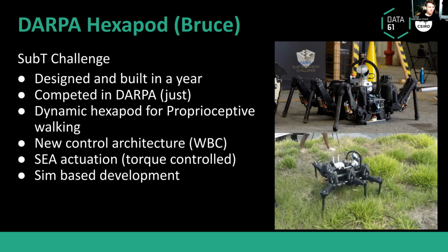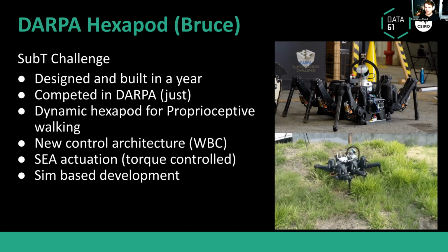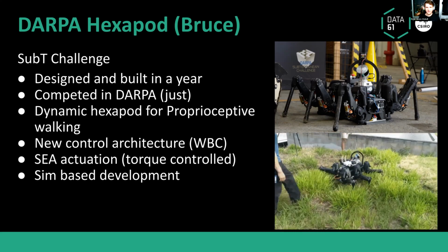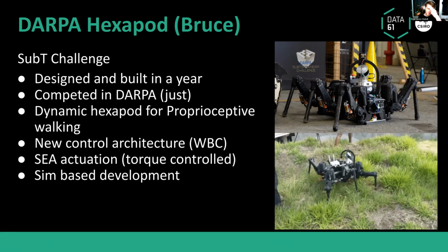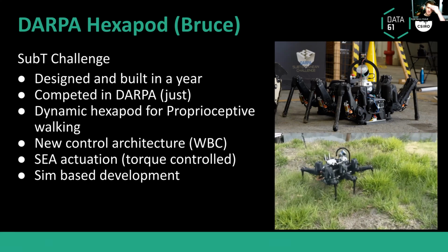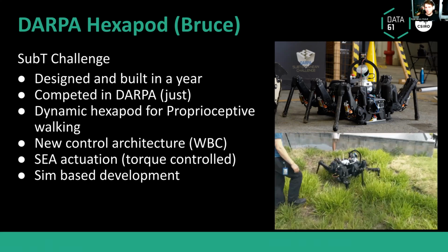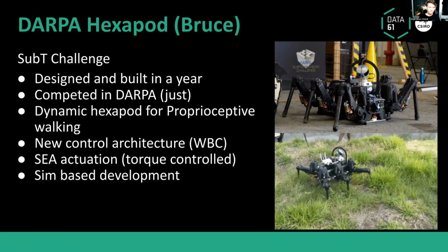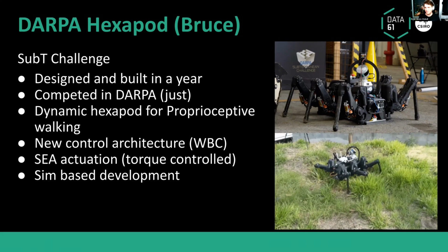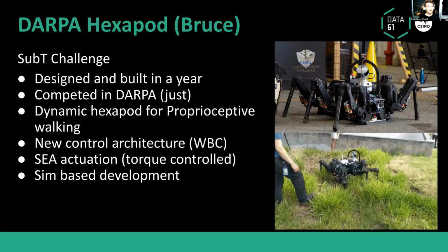But yeah, so one of the big things is this bottom right clip here, where you can see grass is something that we're starting to learn is a very, very tricky thing for legged robots. So yeah, just being able to plow through it and keep your stability high with that big contact patch of the tripod gait was really our aim, and we'd like to think that it really paid off for us in this scenario.